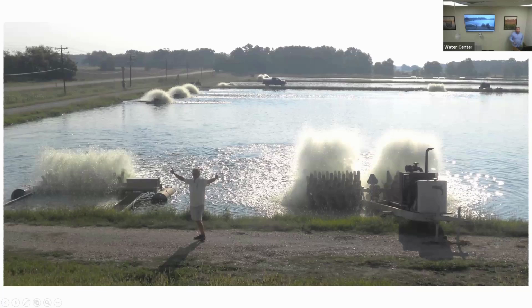Therefore, we should run the aerators as little as possible. And that's fine. They used to brag about letting their ponds get down to below 1.0, so it was like 0.9 or 0.8 milligrams per liter of dissolved oxygen. That meant they're doing a good job managing their farm. But what that also means is that they're feeding their fish a lot less than what they could be eating, and it extends that production cycle much, much longer than it would be otherwise.